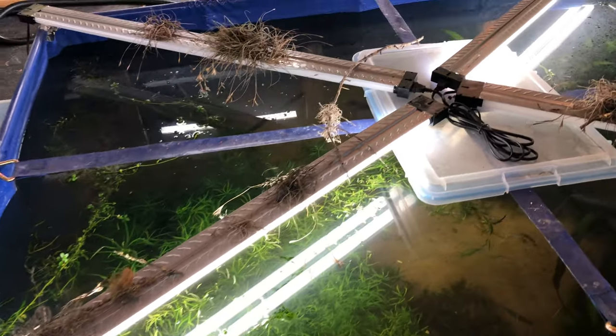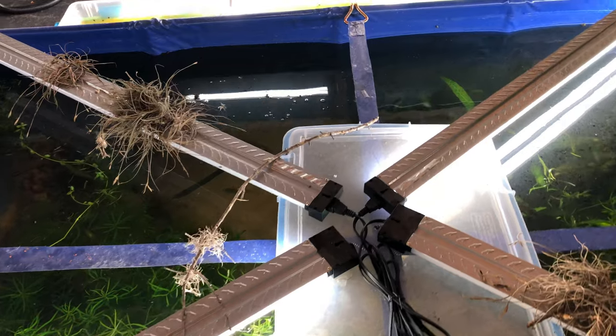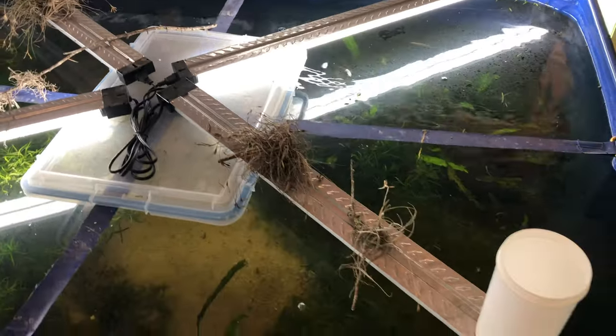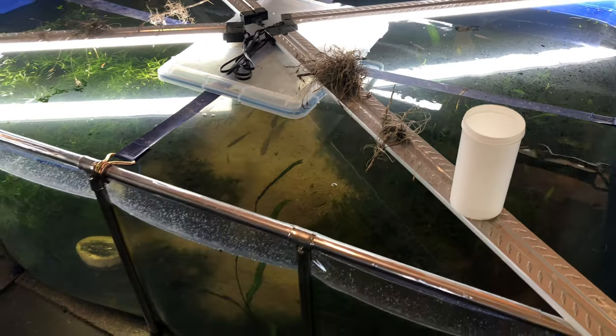No filter, all these fish. I only run two of these lights now. I don't run all four. If I did, I would just be growing algae like crazy.